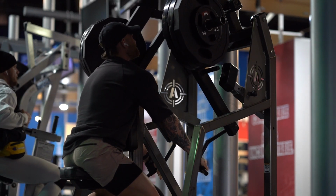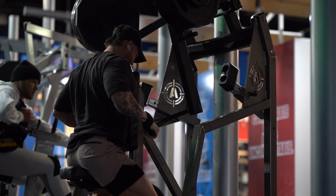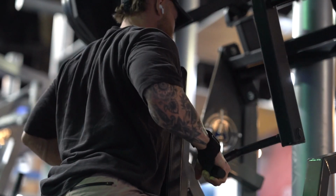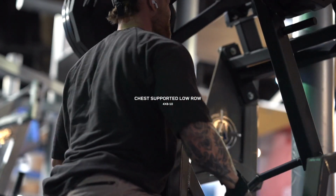And again, you're far less likely to get yourself injured on a machine than if you're just doing free weights. And we've got to think about longevity here, because an injury is going to set you back weeks, if not months. Going to go really heavy on these. I'm going to do probably 4 sets at around 8 to 10 reps.